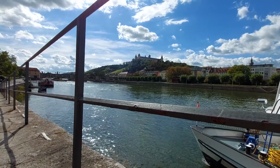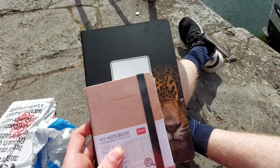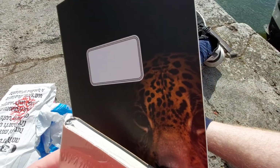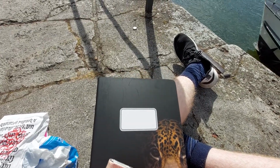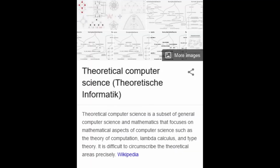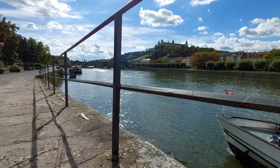Got a pretty sweet view where I am. Got what I needed. Got some pastry, coffee as well. I also decided to get this notebook just for journaling, and a copybook, because I am going to attempt theory informatics. Basically all the mathematics and theory behind computer science. I'm trying to look at it from a more mathematical point of view, like what are the problems and how can you mathematically solve them.